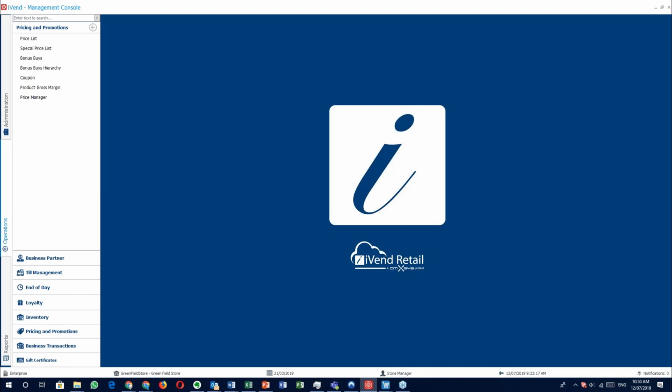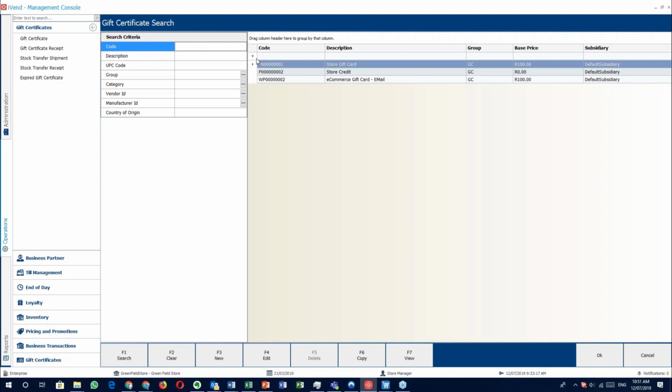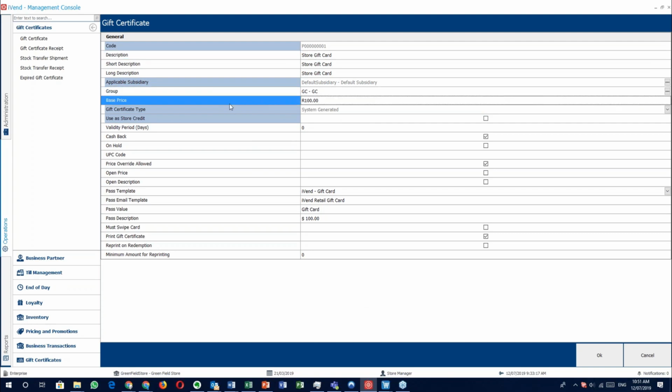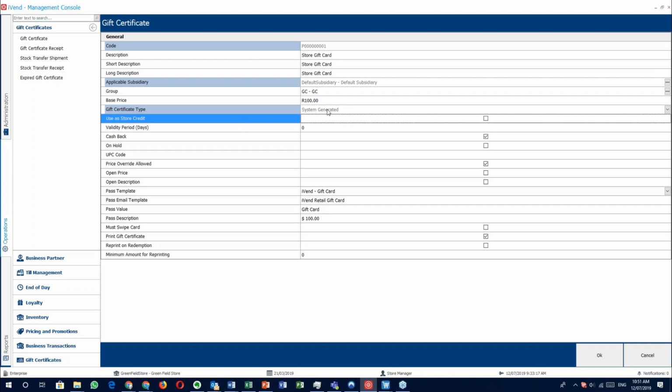All right, so that does pricing and promotions, but then we move on to gift certificates, which are different from coupons. Now, with gift certificates, we've actually got two types, and they are quite important. The first one is your bog standard, common or garden gift certificate, which is a gift certificate that you sell for a gift. Yes, we do have full gift certificate functionality. I can sell from one store and redeem it at another store. They can even put in groups and prices and what sort of type it is.